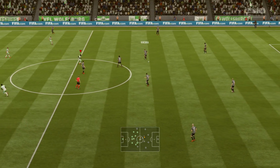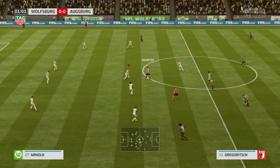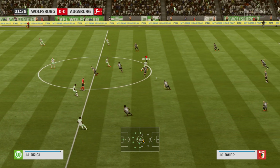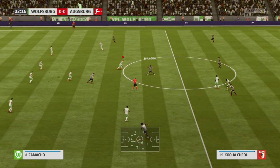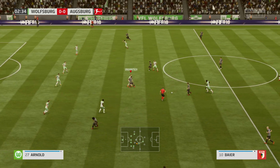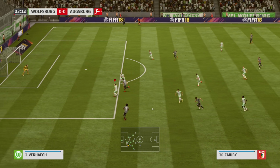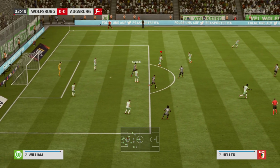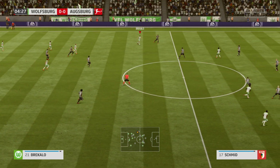Is kicked off. Possession here for Wolfsburg. Koo. Bayer. Moving forward with some danger to the opposition now they're here. Stopped emphatically and just as well. The approach play looked very encouraging.